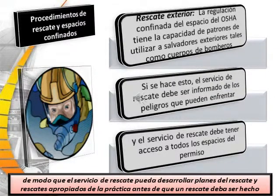Outside rescue. OSHA's confined space regulation allows employers to use outside rescuers such as fire departments. If this is done, the rescue service must be informed of the hazards they may confront, and the rescue service must have access to all permit spaces so that the rescue service can develop appropriate rescue plans and practice rescue before a rescue must be made.